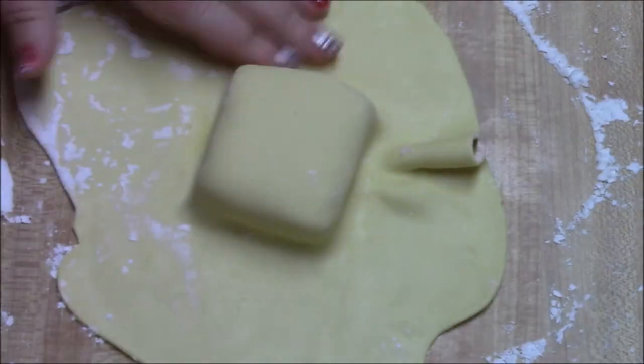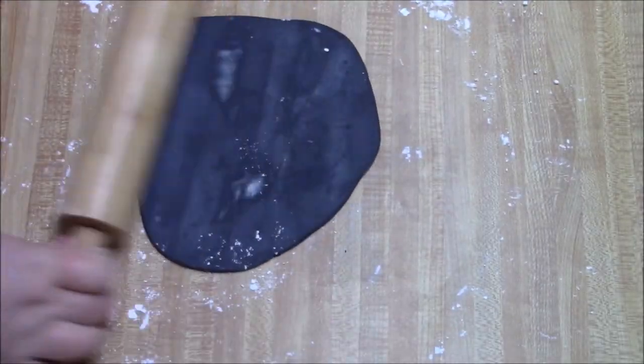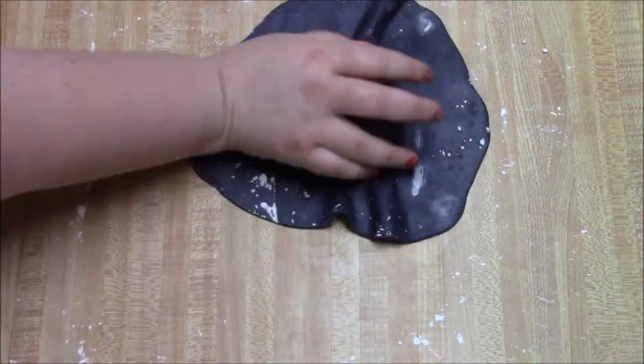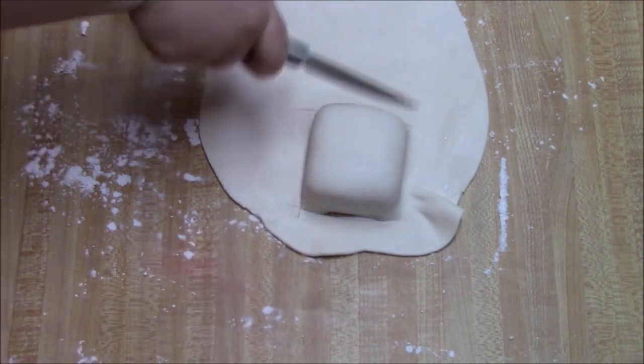And one by one, I am just gonna put these layers on. Instead of using buttercream between each layer, I am using a damp towel or a paintbrush and water to make them adhere to each other.